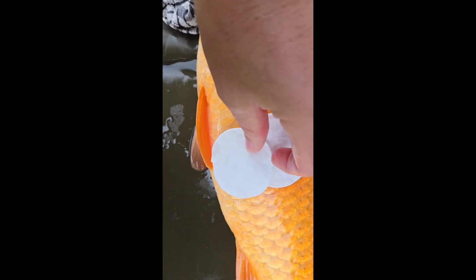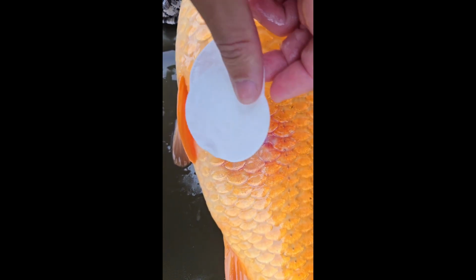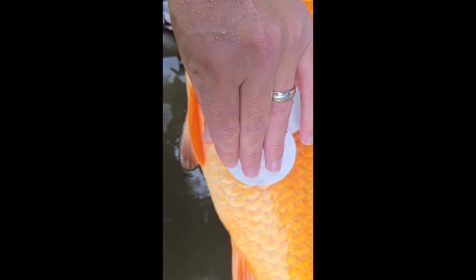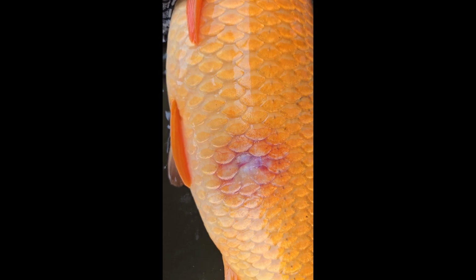Let's get on the mat. Yeah, so it actually looks worse when it's out of water, so if any of them need the antibiotics, I would say it was this one. We'll dry her off and then we'll try this FMG. Come back to you in a minute.